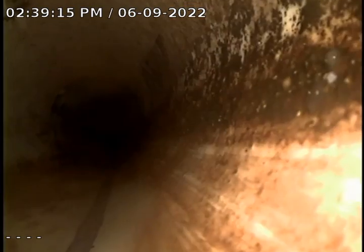We are going to continue to pull back. As you can see, the water flow has been shut off at this time. And the sewer currently does not hold any water as we pull back. That was the only area in the sewer where we had any issue, was with the calcite buildup at the one joint.